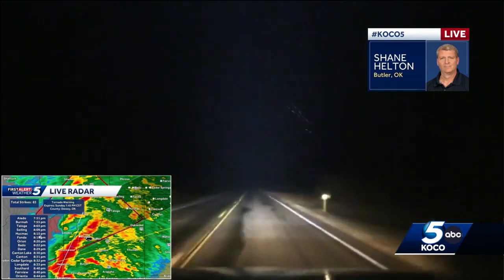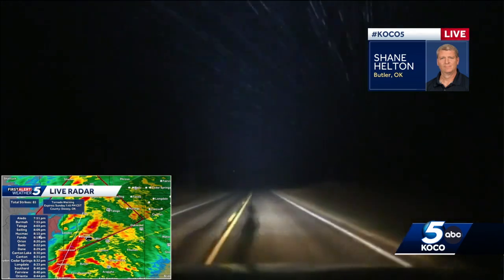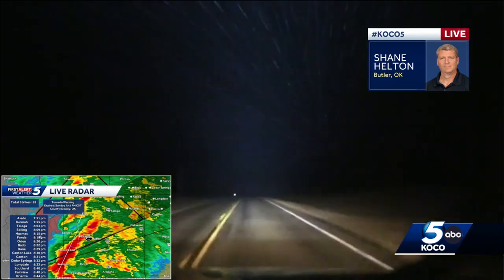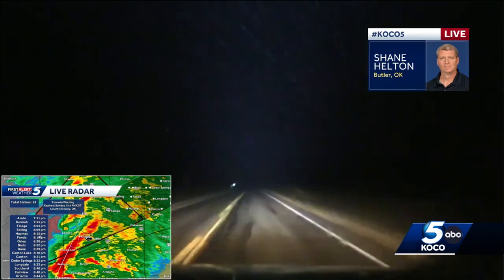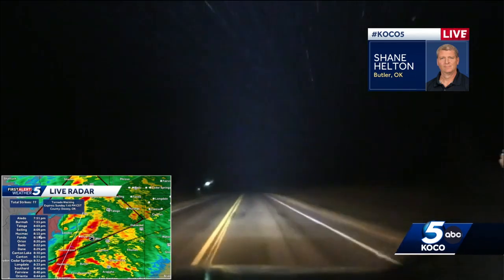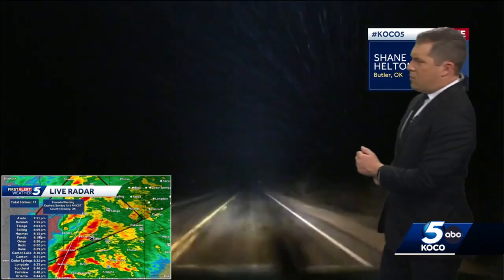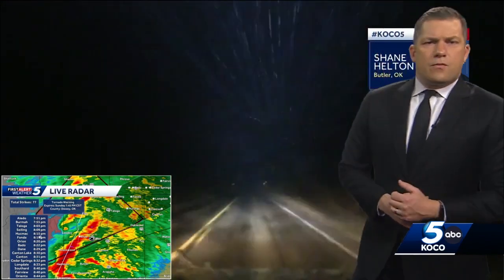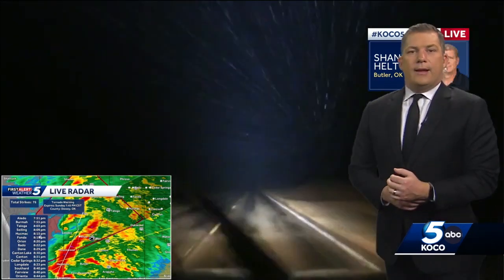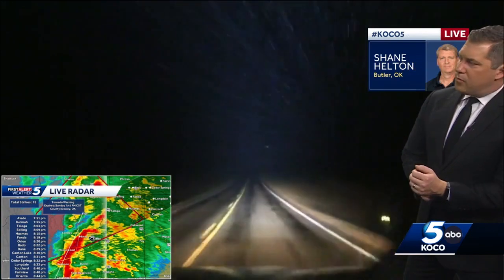Now, just watching the radar, it's not as bad as what we thought it was earlier. However, these winds, folks, don't be fooled. Just because you might be sitting at home looking at that radar going, oh, there's not a whole lot coming my way, that does not mean anything. There could still be high winds that are not thunderstorm related coming your direction. So be ready, folks. And as we move east through Dewey County, back to you, Damon.